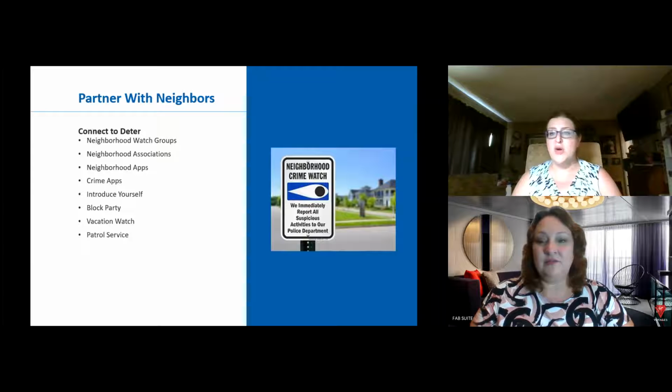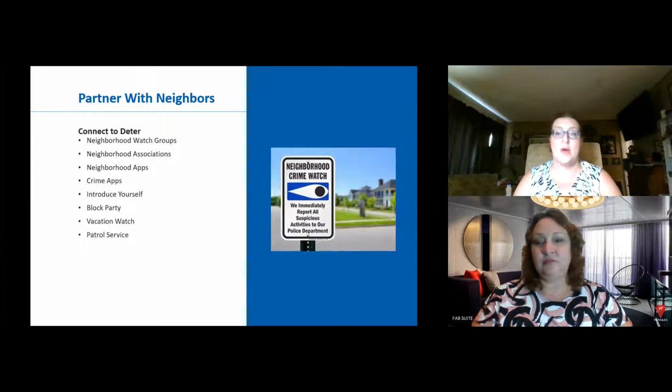The neighborhood associations and the neighborhood watch groups, crime watch groups, they often have speakers like me who come in and give advice to you as a homeowner on what you can do to protect yourself and take the target off the neighborhood's back. Often police officers, fire department. So there's some great knowledge to be gotten by being part of one of those groups. And being connected through a neighborhood or a crime app can also help you see what the habits are that are happening in your neighborhood.